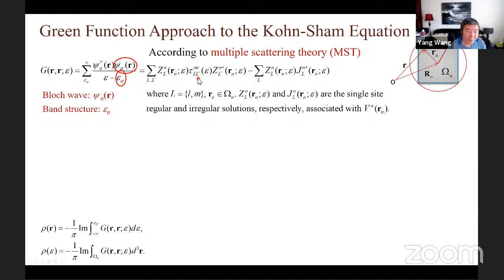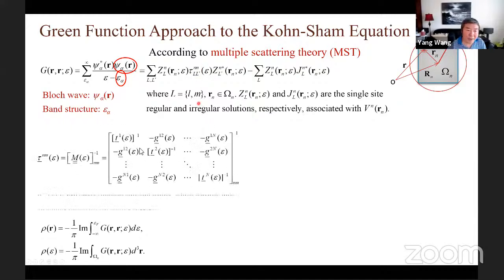The tau is given by, because this is a multiple scattering problem, it represents the property of the entire crystal. So what you have to do is find the single scattering matrix, called the T matrix, for all the atoms in the space and put them in the diagonal blocks. The off-diagonal blocks are called the structure constant matrix. I'm not going to go into detail on that. It's only relevant to the positions of the atoms. You can construct it that way and you get the tau matrix. So you can easily calculate it.